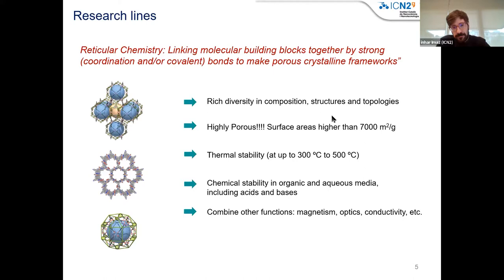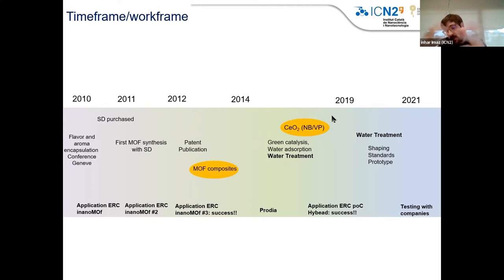As Neus and Maria Jose were interested in the whole process, I want to show the time frame of this project, because we can put the origin of this project in 2010. I think the group started in 2009, and we had a collaboration with a fragrance company to make a delivery system of fragrance.